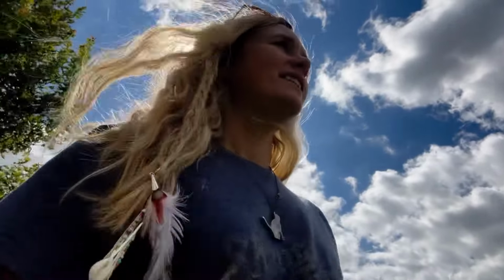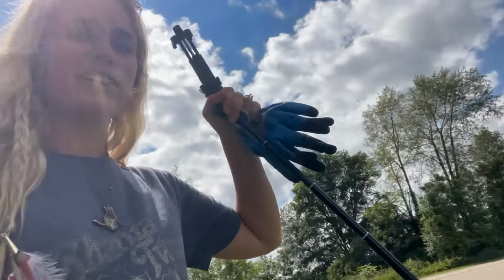First I gotta go get my other tripod because it's so windy out here. This one is just like a little selfie stick that I got for like $10 on Amazon, so it always falls over.